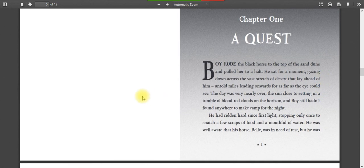Boy rode the black horse to the top of the sand dune and pulled her to a halt. He sat for a moment, gazing down across the vast stretch of desert that lay ahead of him, untold miles leading onwards for as far as the eye could see. The day was very nearly over, the sun close to setting in a tumble of blood-red clouds on the horizon, and Boy still hadn't found anywhere to make camp for the night.